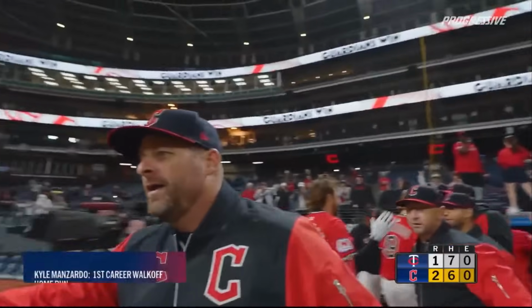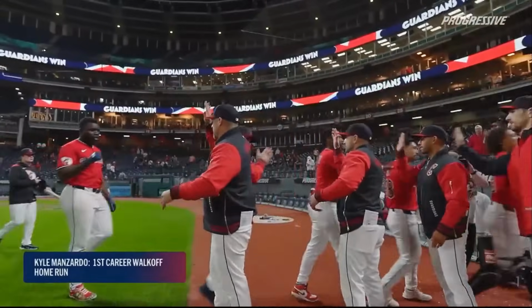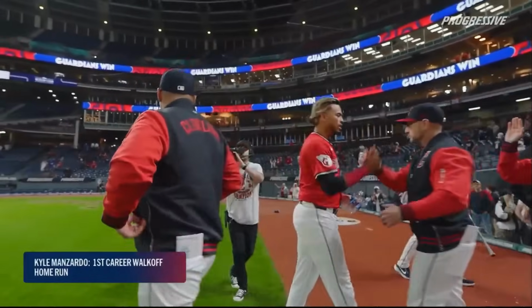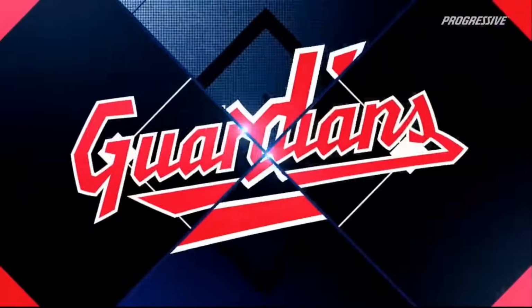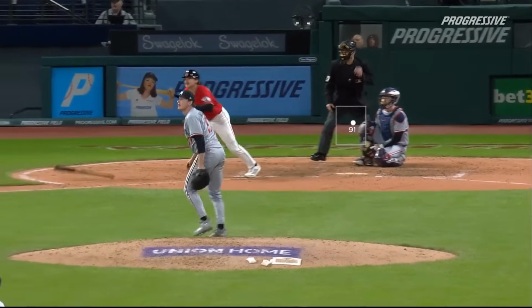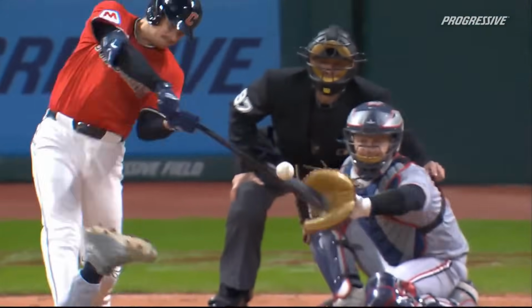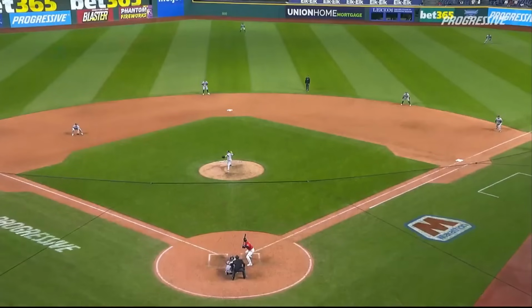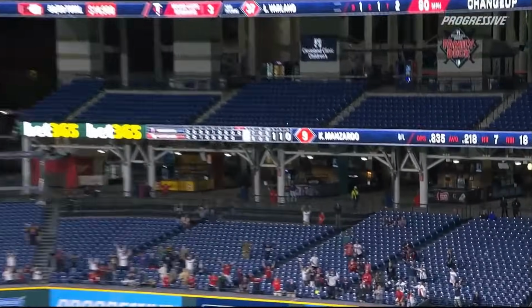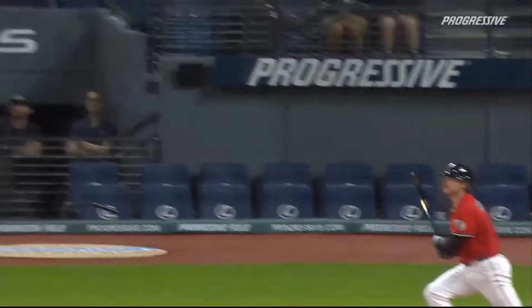In the bottom of the 9th, evens the series at a game apiece. We just showed you the numbers. That's just what these 2 teams do against each other. I know, and he got himself a fastball. It looked like it, maybe a changeup down the middle. And boy, it was the home run ball tonight. 3 solo homers, but the Guardians are able to get 2 of them. And what a way. That's a way to end it right there.